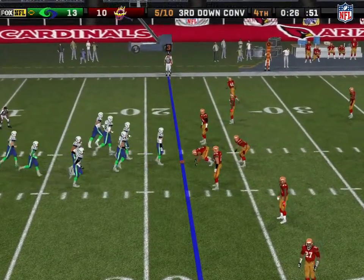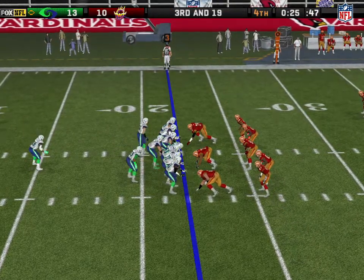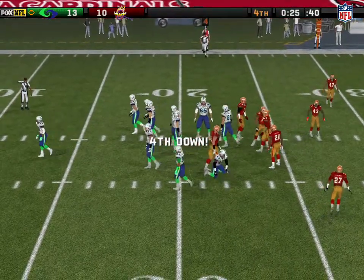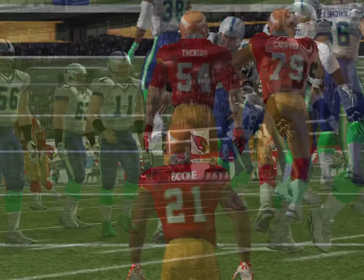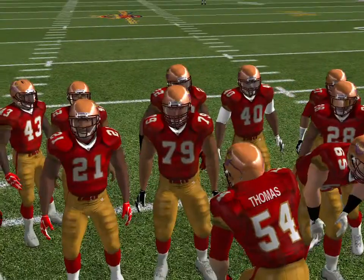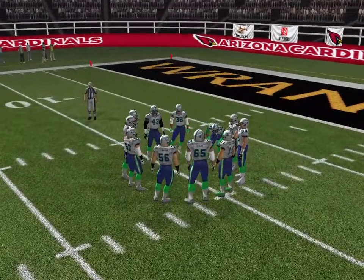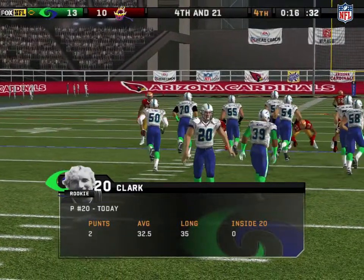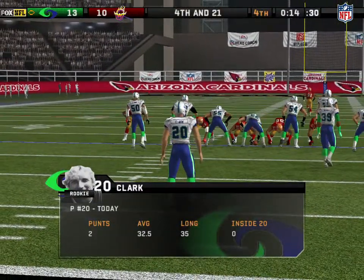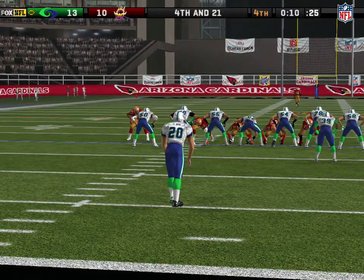He'll just take a knee. Hart comes into the game for the punt. Number 82 on the return.